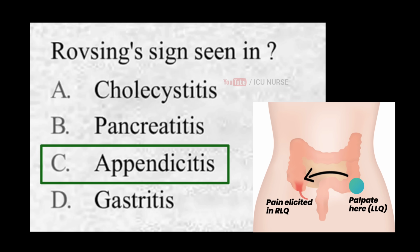Rovsing's sign is a classic clinical feature found in patients with acute appendicitis. Rovsing's sign is commonly used to describe pain elicited in the right iliac fossa on deep palpation of the left iliac fossa.